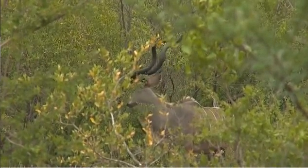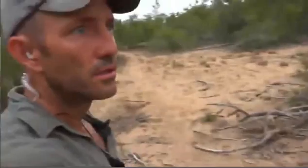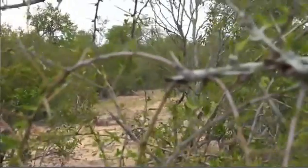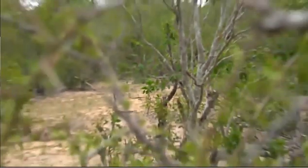I think James has something exciting to show you. Let's head across to him. That's much too slow. There's a herd of buffaloes there now. Okay, we've come into an area now. The breeding herd of buffaloes came right up here. They were chasing a hyena that just came past us here.